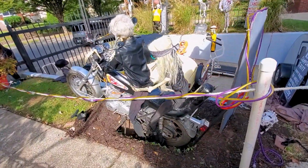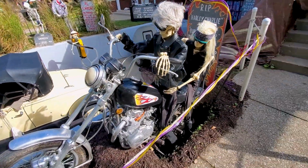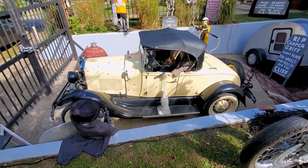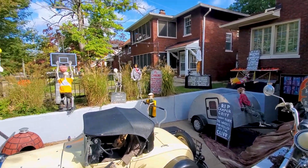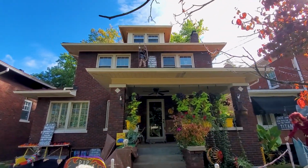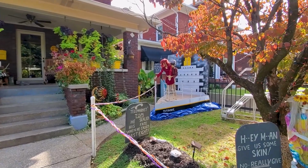Got the little motorcycle here. One guy started it, and then the next year. Oh, it's Bonnie and Clyde. Looks like their car there. The little skeletons. Camper Griff. Wow. Climbing up there to their roof. Wow. This is really cool.